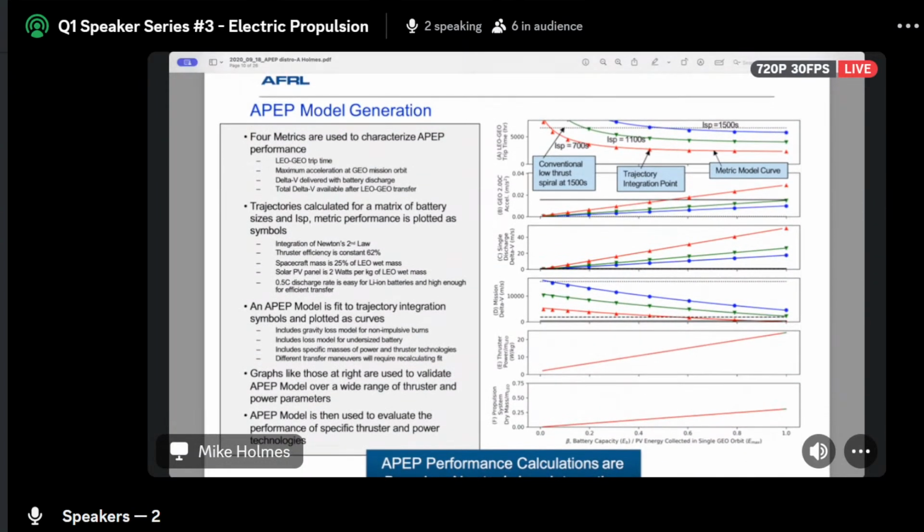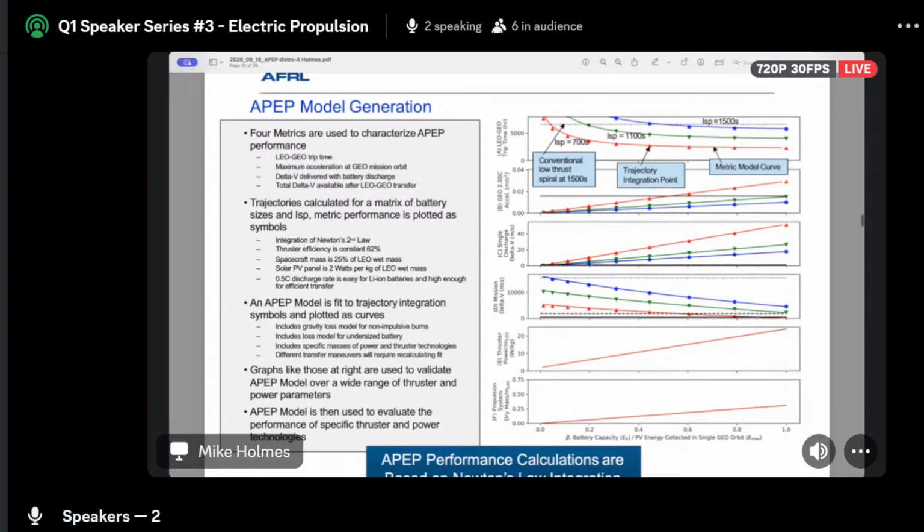So these are some of the curves that I've done, different metrics. I've done different specific impulses. And this particular chart is for Hall thrusters. I'm just going to describe the top one. There are 4 different metrics I'm comparing, but once you see the top one, it's easy to figure out what the other ones show. The top one has a dotted line across the top that corresponds to the trip time for a spiral burn scenario that's typically done with Hall thrusters.